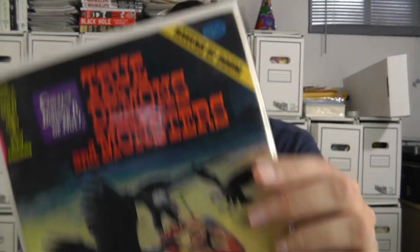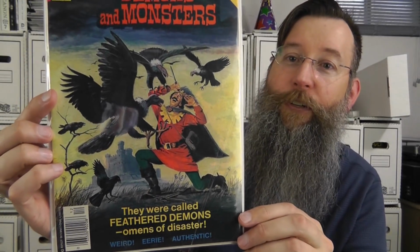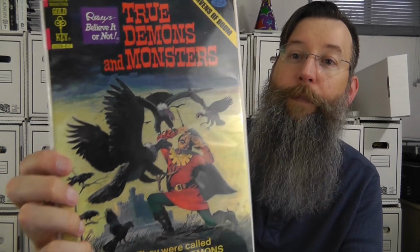And then I got this just because I like ravens a whole bunch, which I think is funny. This is Ripley's Believe It or Not, True Demons and Monsters, right? But it's Ravens of Doom, that's why I picked it up. Of course, there are no ravens on the cover, it's vultures picking at this guy. They were called feather demons, omens of disaster, weird, eerie, authentic. Big old fold there in this Gold Key comic, but it'll be some fun. Some good chuckles there.